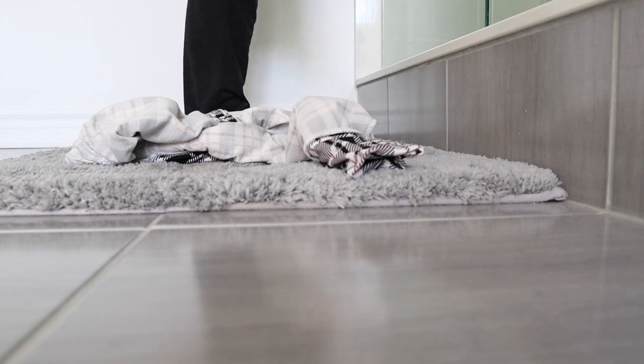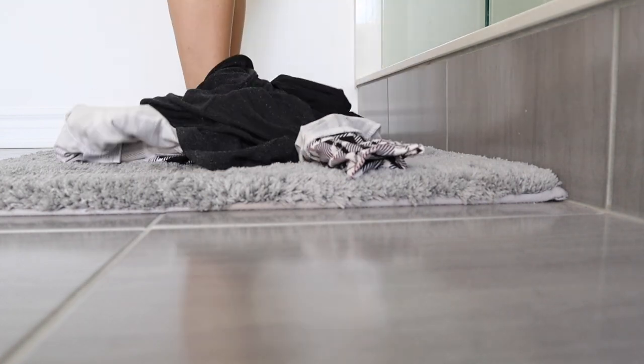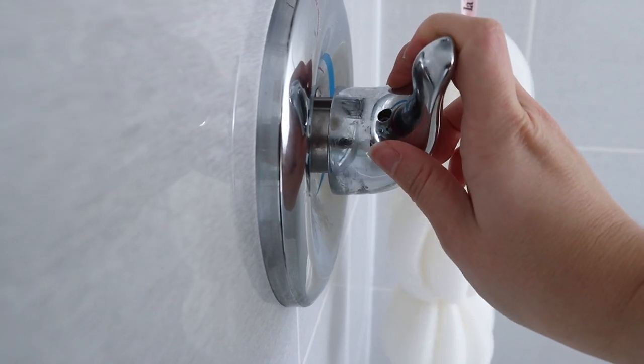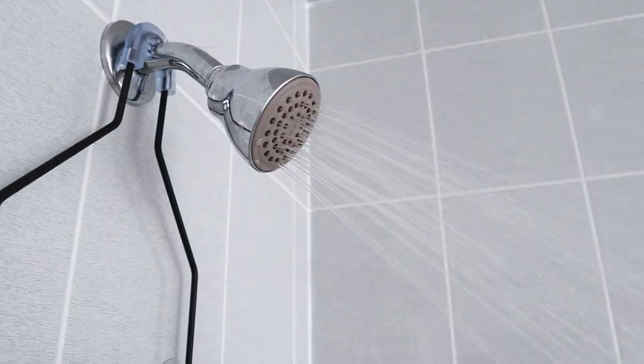Of course, if you guys wanna see a shower routine that shares what I do with my hair, I will link that above for you guys. But once I have my shower cap on, I of course step into the shower and I'm going to share with you all of my go-to products. Of course, when taking a shower, make sure that you use warm water. Hot water may provoke heavier bleeding, so I always like to shower with warm water.